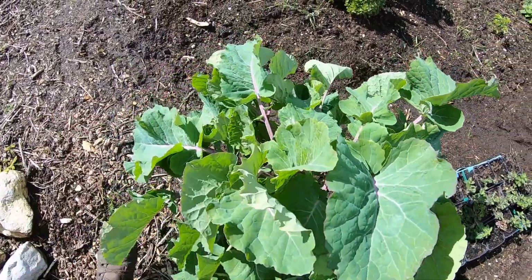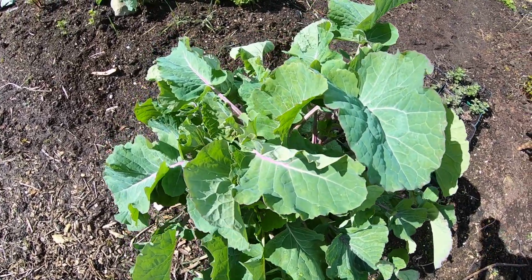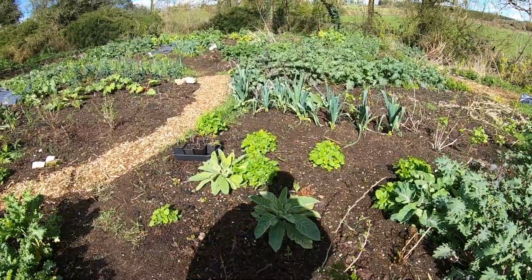We also like to grow lots of kale for our animals as well, so they love it, except for the cats. Unfortunately you can't get the cats to eat kale. They only want to eat meat, so they're carnivores.